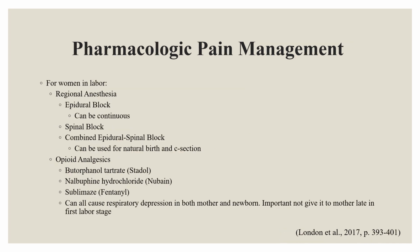Pain management for women in labor usually includes regional anesthesia, which includes an epidural block, a spinal block, or a combined epidural spinal block, and then opioid analgesics, which include Stadol, Nubain, or fentanyl. And it's important to always check for respiratory depression in both the mother and the newborn, and not to give it to the mother late in the first labor stage.